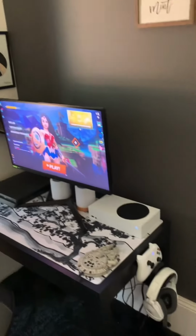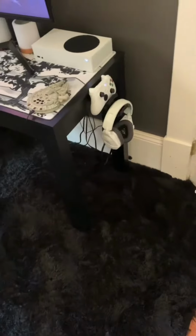Everything in it is super budget. I've slowly added to it over time. You don't need much to have a really nice looking setup, in my opinion. And this is sufficient for my needs.